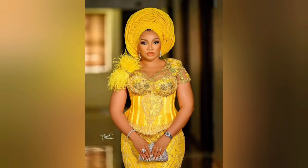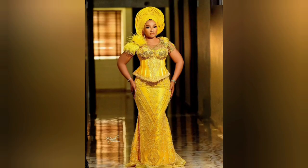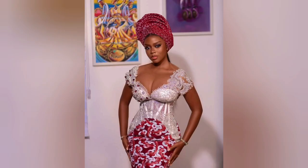Here is another beautiful, elegant and gorgeous yellow style for African traditional marriage, for church, for wedding, any kind of event. This yellow is perfect. I love the sleeve, the shoulder is just everything, guys. This particular one rocked by one and only Diana. Don't worry, you'll see the full length. It's perfect for any kind of event.